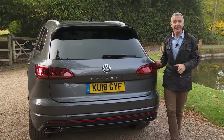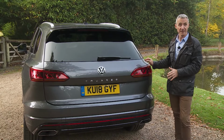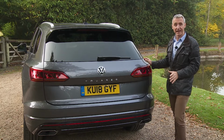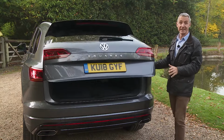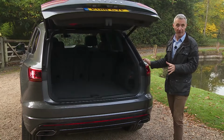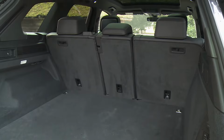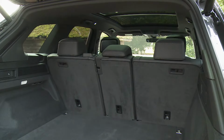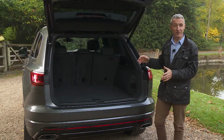Let's finish by taking a look at the boot, and that's another area of the car that you might think would have benefited by the decision not to allow for a third seating row. The rear tailgate is power operated with a gesture control feature, of course, or at least it is if you avoid entry-level trim. And once it's raised, there is, sure enough, a significantly larger luggage area than before. It's rated at 810 litres in size, and that's a useful 113 litres larger than the previous generation model could offer.